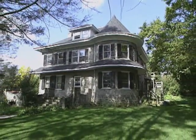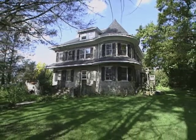Now, we're here to show you a very unique home. It's about 100 years old, but about 20 years ago, they divided this nice home into a duplex. Well, the renovation project involves turning it back into a single family dwelling. We'll show you that here in Kennett Square, so don't go away.